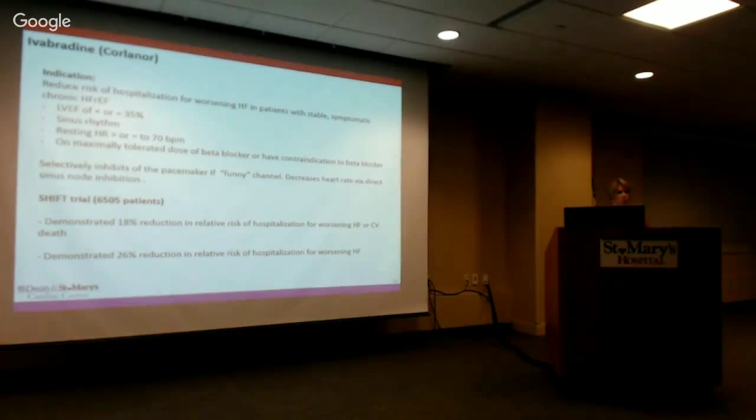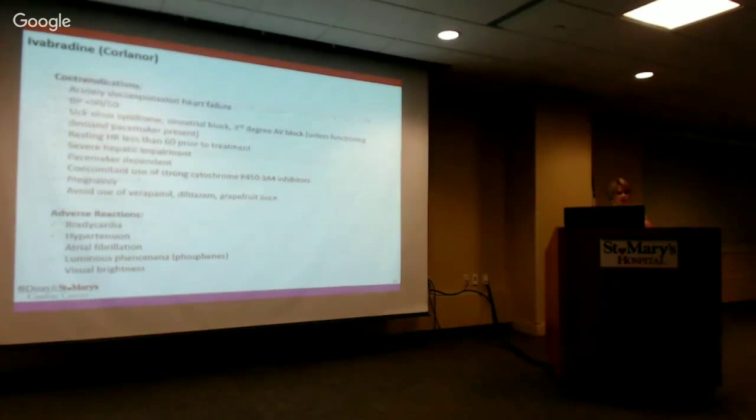I think one of the most important points, actually, that the SHIFT trial showed us is that it's very important in patients with heart failure to get good control of their heart rate. Basically, what they did with this medication was just try to get a decreased heart rate by about another 10 to 15 points. With the dosing on this medication, you basically target to keep their heart rate between 50 and 60 beats per minute. And again, that was shown to have better outcomes than patients that were just treated with a beta blocker.